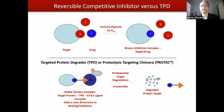So this is very different from an occupancy-based inhibition approach. In this approach, the protein is not just competitively inhibited, it is actually destroyed. And in the process, the targeted protein degrader, or PROTAC, is restored so that it can act as a catalyst, which is not the case for most traditional drugs.